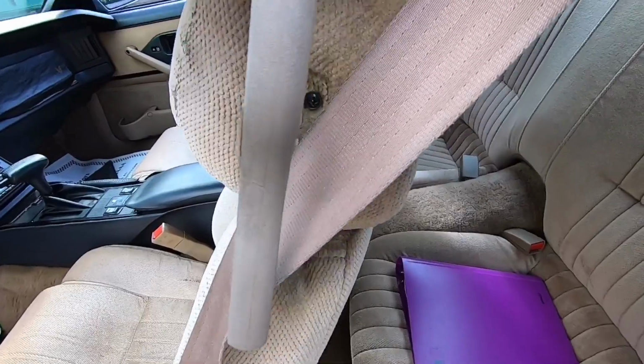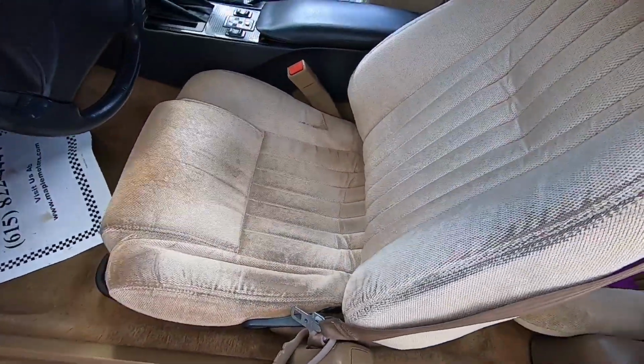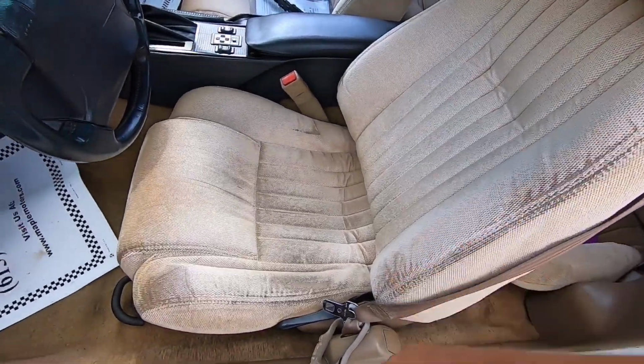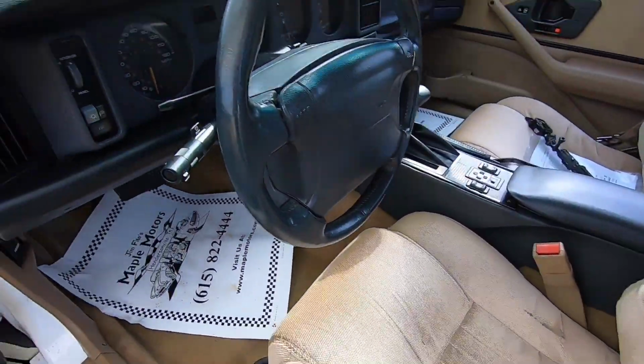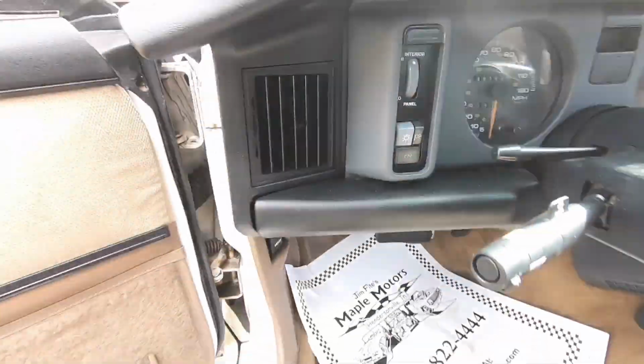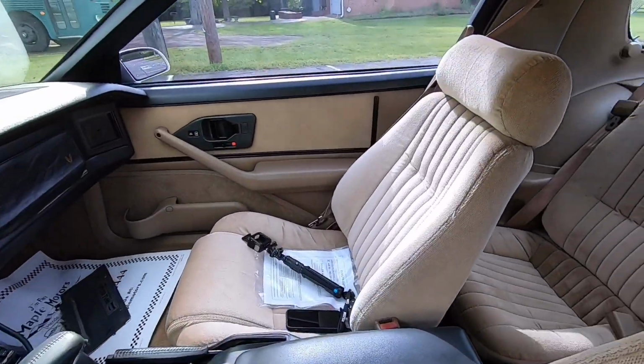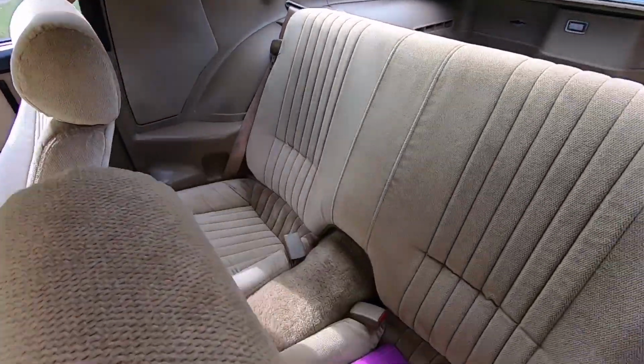Somebody probably put the screws back in there and tried to make it stay, but the seat's showing a little bit of wear. It has been driven. It's 150,000 miles on it. Well, almost 150. It's 149. Passenger seat is in a lot better shape. The rear looks pretty good.